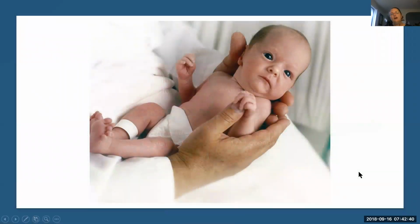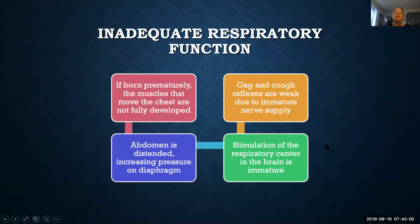So here's a picture of what a premature baby looks like. You can see they don't have the fat pad underneath the skin. This baby is mottling because it's cold, and is going to need some support, probably in the NICU, to maintain its homeostasis in its body. So again, inadequate respiratory function. That's one of the major concerns that we have with our premature babies. Their diaphragms aren't as developed. They don't have the respiratory centers in the brain as developed, and they don't have that surfactant.